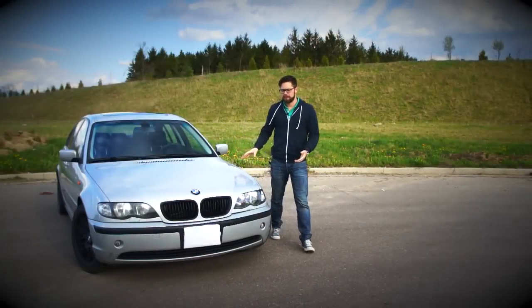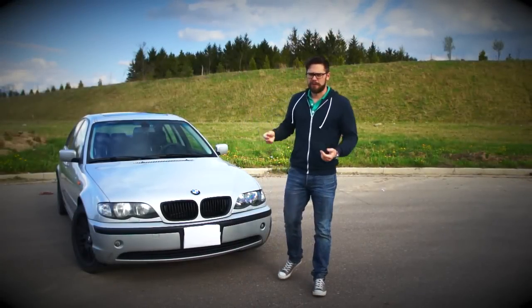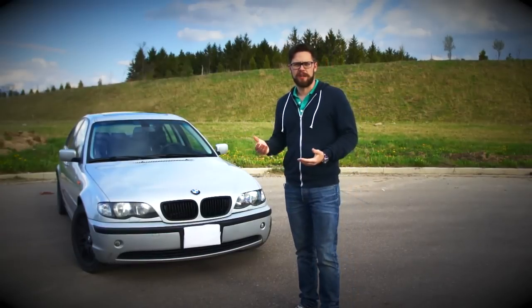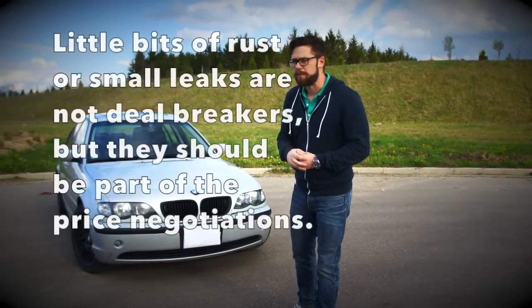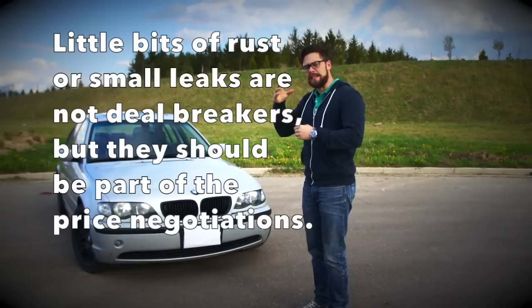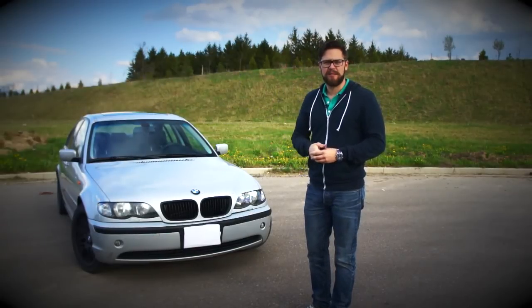If you're buying this car from a dealership, say, I want to see it up on a lift. Have them take it into the garage, put it up on a lift, and look underneath yourself. Even if you don't know what you're looking for, look for really obvious things. Spots of rust, leaking oil, fluids underneath.